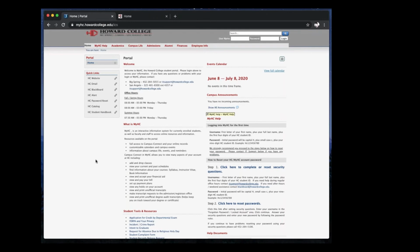This is your personal portal to Howard College. It's an interactive information system for currently enrolled students to access online resources and information. It says down there under what is MyHC that you can add and drop classes. You cannot do that because you're dual credit students. You have to go through your counselor.